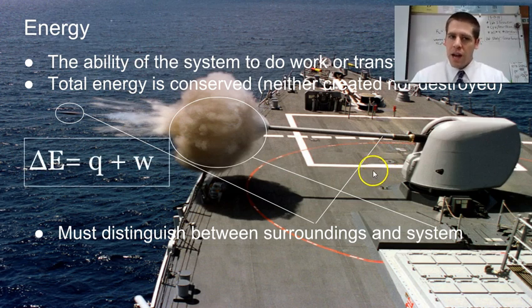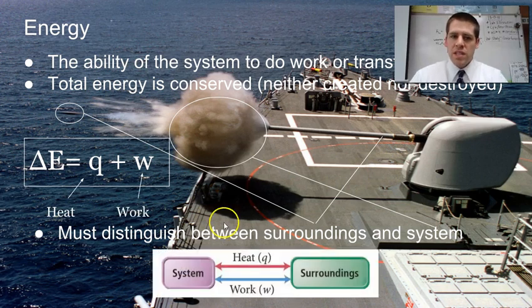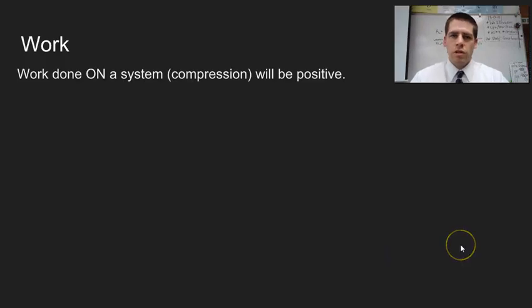So here's our formula. Energy is work and heat combined, right? So we just add them together. This is a more generic way of thinking about it. Heat and work can both flow from the surroundings to the system or from the system to the surroundings. So we can talk about the system doing work on the surroundings, or we can talk about the surroundings doing work on the system. Let's talk about work for starters.